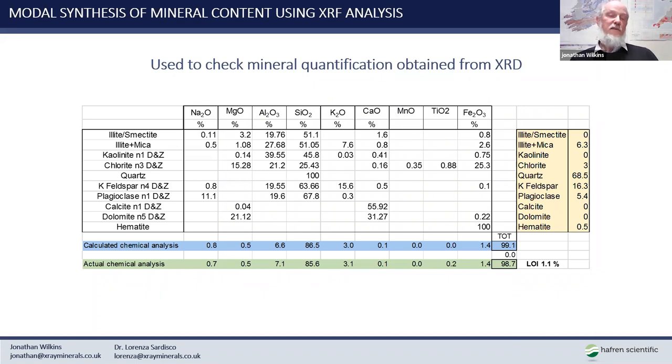And of course, one of the things that might let you down is if good old Deer, Howie and Zussman do not have an analysis for the particular mineral which you're interested in. But there are always ways around it. And so you can actually adopt what you might call a circular or holistic approach by using both. I've called this the modal synthesis of mineral content. We haven't come up with a better name for it yet, but don't worry about it too much. I'll explain why it matters again later.